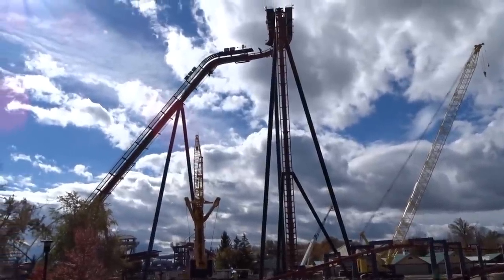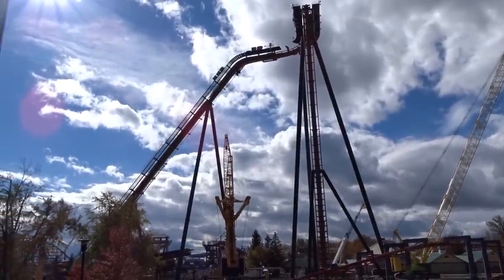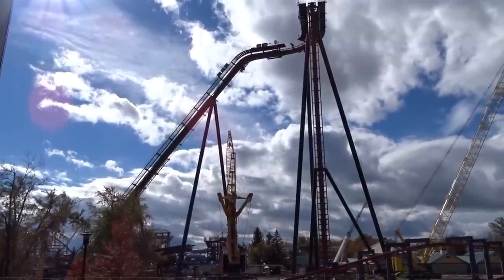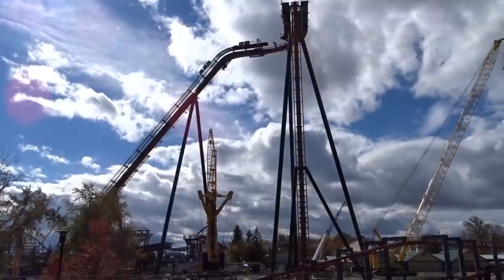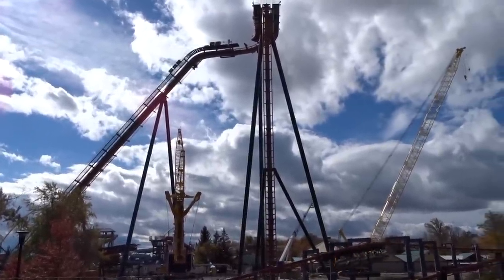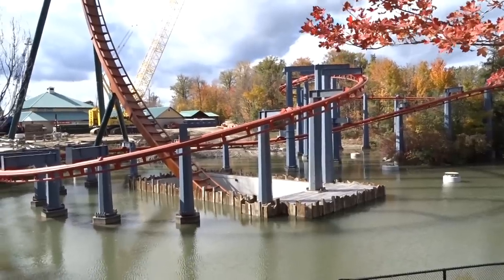And hopefully you guys really enjoy the shots of Yukon Striker. I went around at almost every angle of the park to get you some shots of this beast. So stay tuned for my video that'll be out within an hour once you've watched this. And enjoy the rest of the video while you wait for that other video to come up.